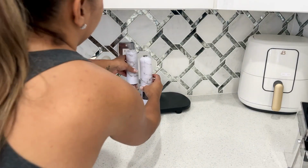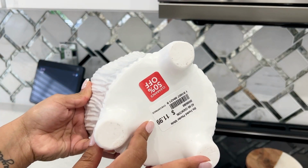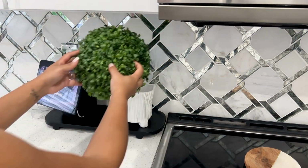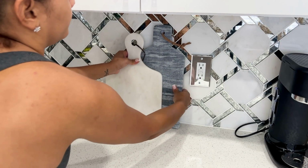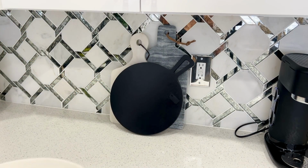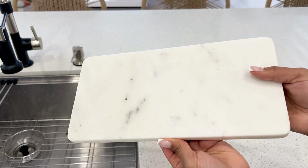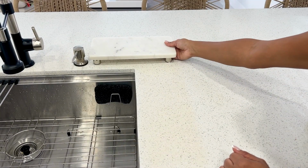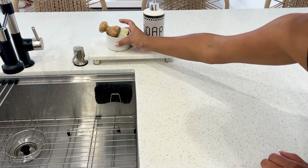So for the kitchen, I kept the decor to the minimal, you guys. I've been loving simplicity lately. I just think it's such a clean design. That little base right there was from At Home and it was like $6. Here I'm just going to be adding my cutting boards and just creating a cute little display. And of course my bowl here where I put my fruits. And this little tray, I got it from Target online and it's the perfect size to go by your sink area.